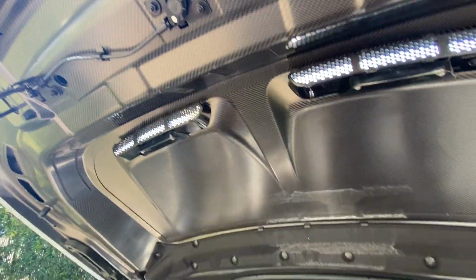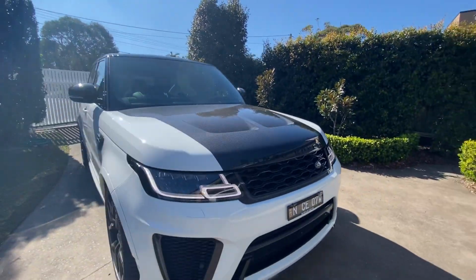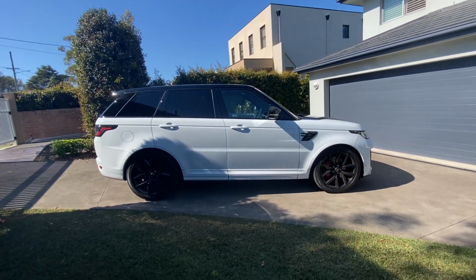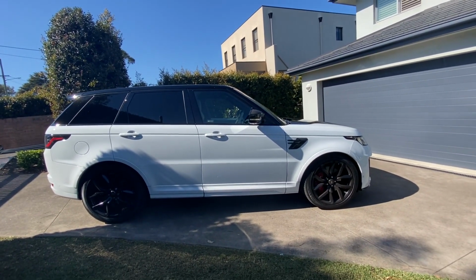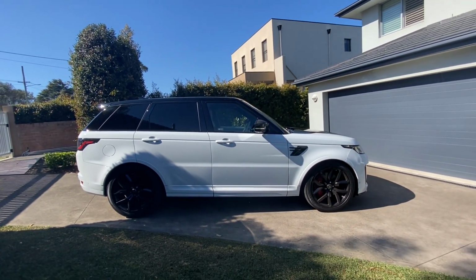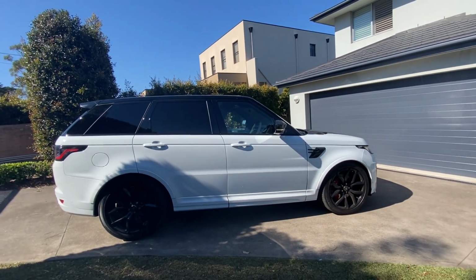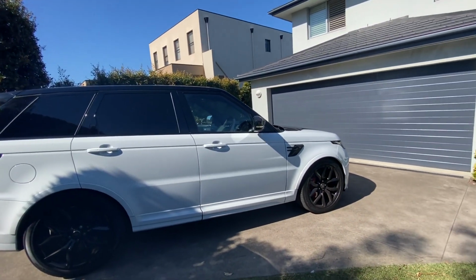That venting is obviously important for the heat that this engine pumps out, a 5-litre supercharged V8, not turbo, supercharged, with Land Rover. And 423 kilowatts and 700 newton meters. Now, it's not going to set the world on fire with those outputs, because there are plenty of other powerful SUVs that put out more than that. But it is extremely quick for a car that weighs almost 2.4 tonne, with 0 to 100 in 4.5 seconds, and a top speed of 283 kilometers an hour.